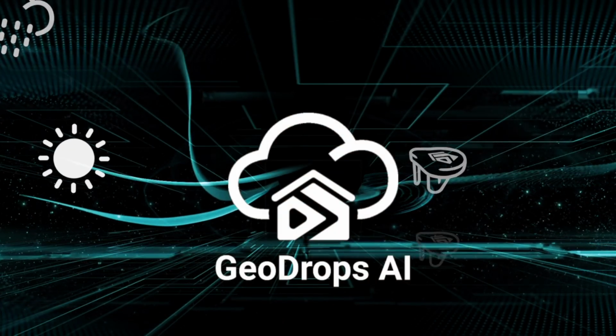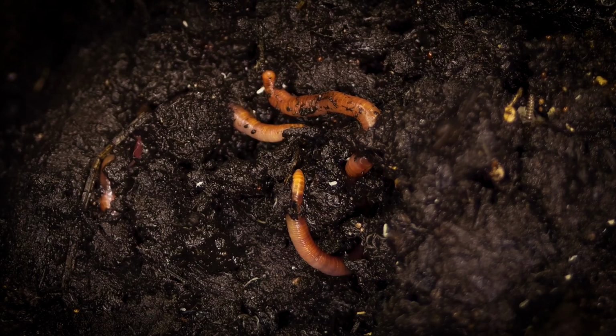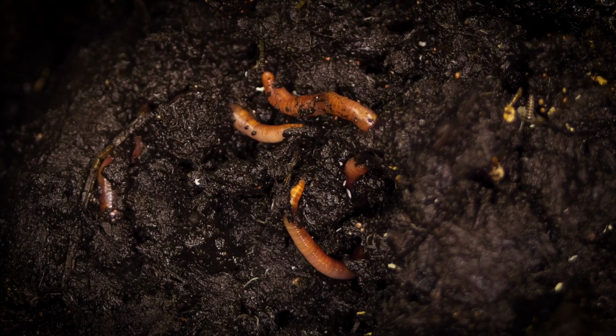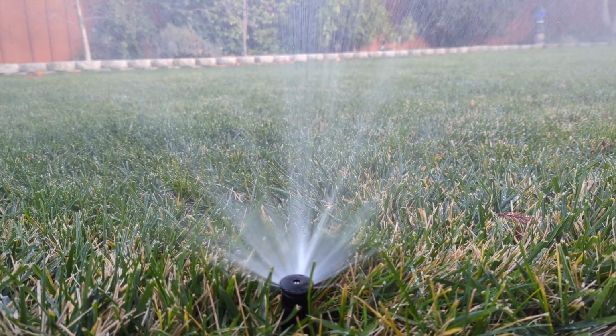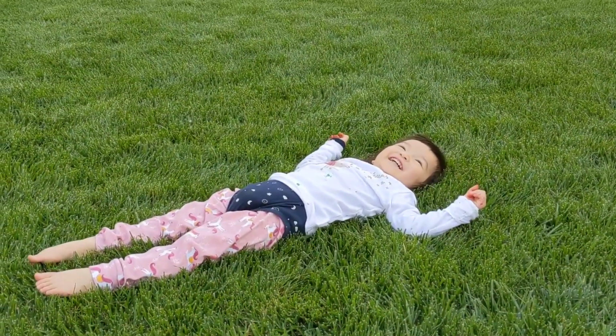Hi everyone, we're super excited to announce that version 2.5 of our GeoDrops AI cloud software has been running live for a few days now. To the best of our knowledge, we believe GeoDrops AI is now the smartest, most sophisticated, and most accurate soil sensor physics model in the world. This milestone is a big deal because it means we're only about 1 month away from releasing the limited irrigation control we've promised everyone for so long.